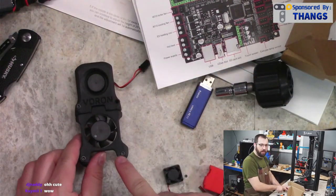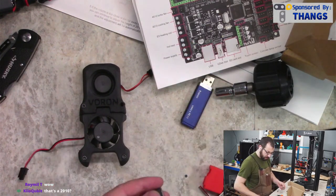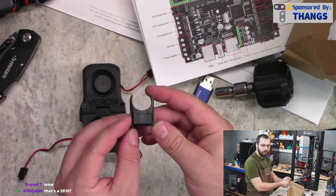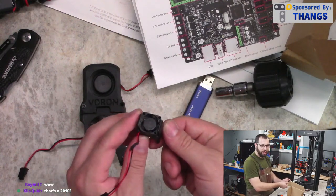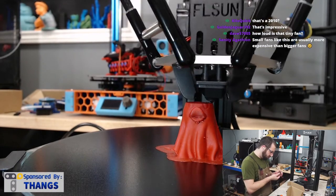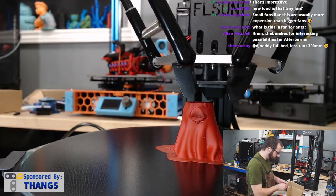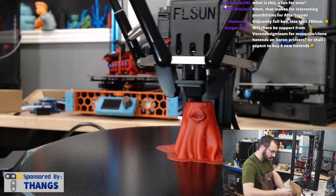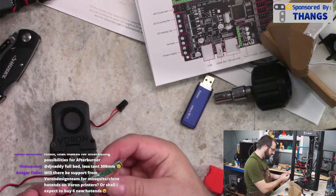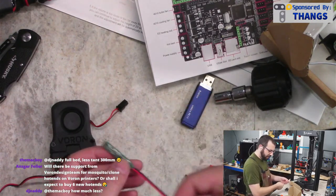So yeah, there's your 40 millimeter fan, and this is all you need for a Revo. It comes with the little clip-on thing, so it clips right onto your heatsink. It is tiny. I think it's 2510 or 2010. It's a 2010 fan, and it's 5 volt. It was actually kind of cool because they shipped this little 24 to 5 volt buck converter for the fan itself.